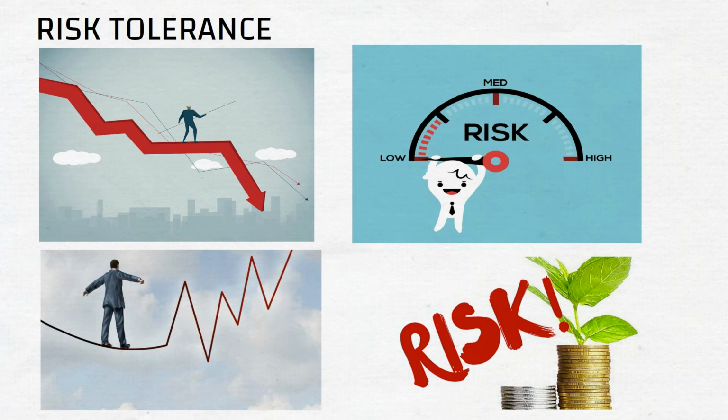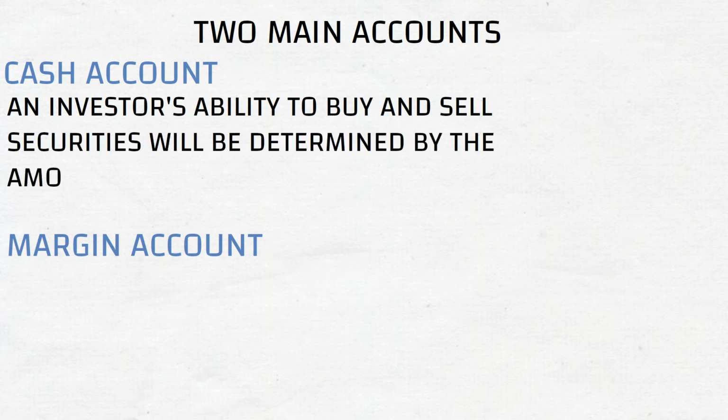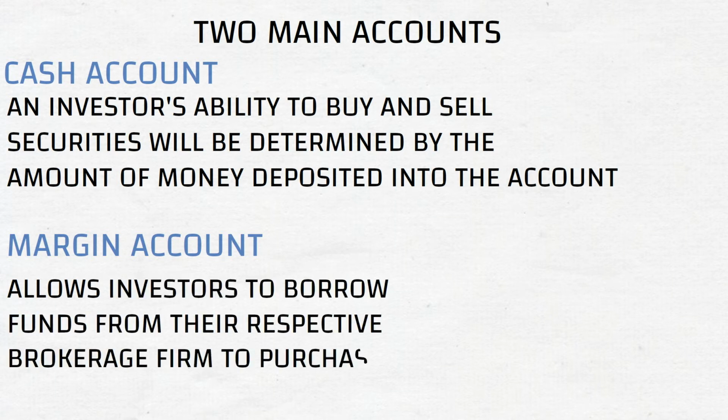Now that your information is confirmed, it is time to select which account you'd like to open. There are two main accounts: cash accounts and margin accounts. For a cash account, an investor's ability to buy and sell securities will be determined on the amount of money they put into the account. On the other hand, margin accounts allow investors to borrow funds from their respective brokerage firm to purchase securities.